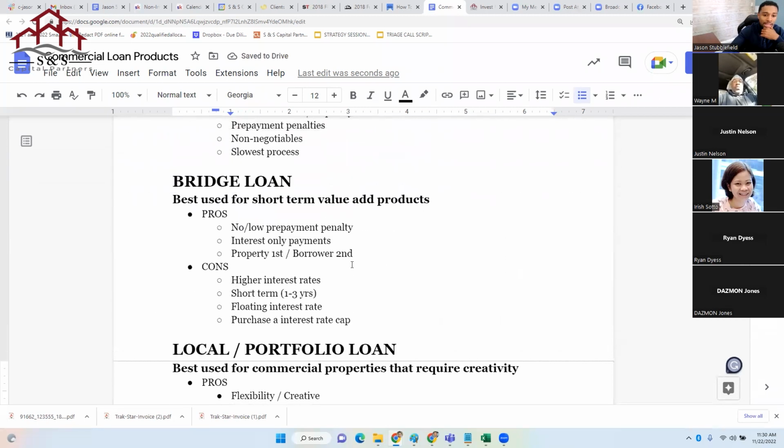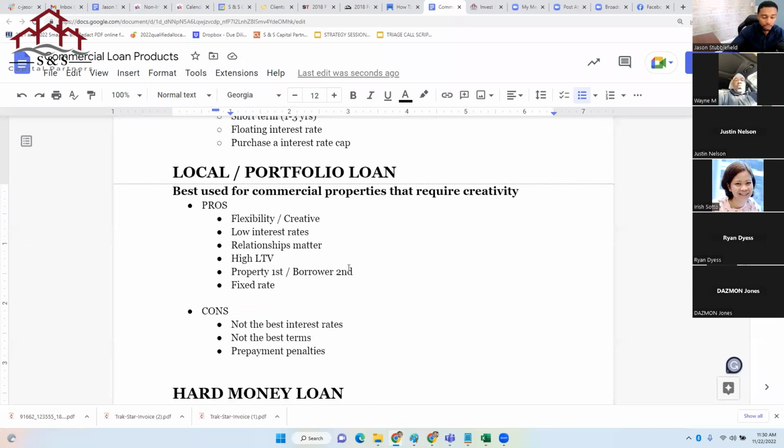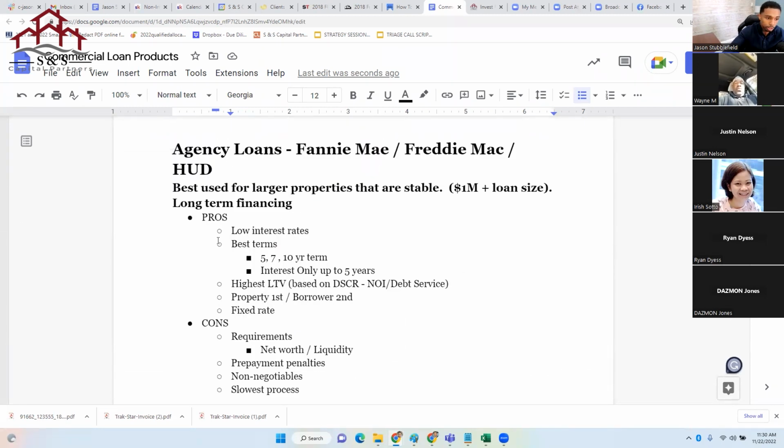Now I'll say this: local lenders and agencies can give you short-term bridge loans, but that's usually negotiable as well. On the agency side, they want it long-term. So typically their bridge product would just be interest only. And then when you go to refinance it, we want that refinance product too. So we're just saying, we understand your loan.